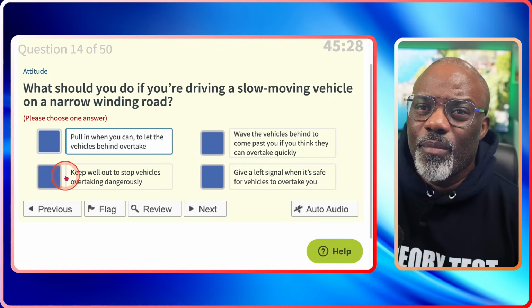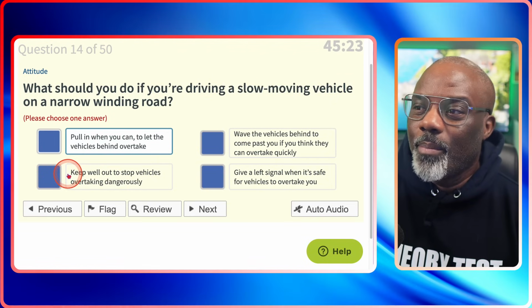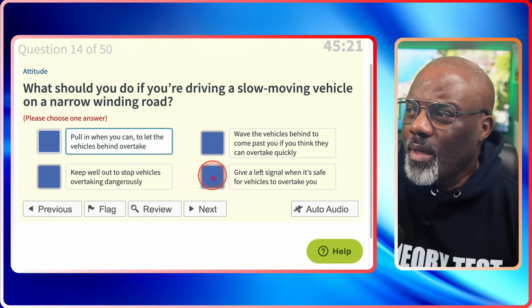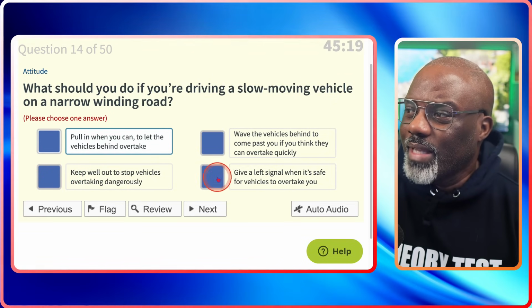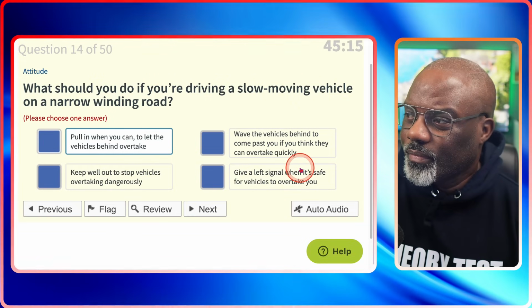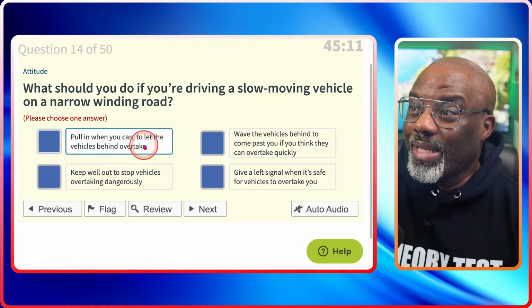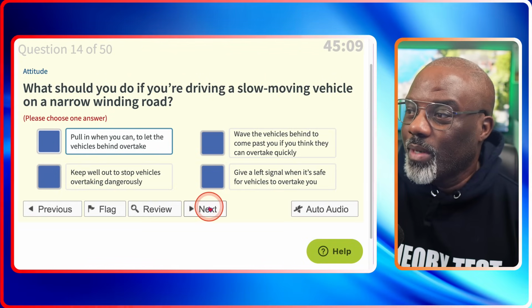So you never willingly or knowingly stop someone to get past you. Give a left signal when it's safe for vehicles to overtake you. Again, no, you wouldn't give a signal, but just move to the left. So pull in when you can to let the vehicles behind overtake.